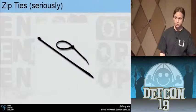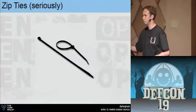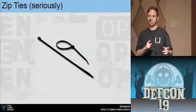Zip ties, seriously, zip ties. We're not joking when I say zip ties are a basic tamper-evident seal. Again, show of hands, how many people are worried about a zip tie? Fully sealed zip tie? Those are tricky.